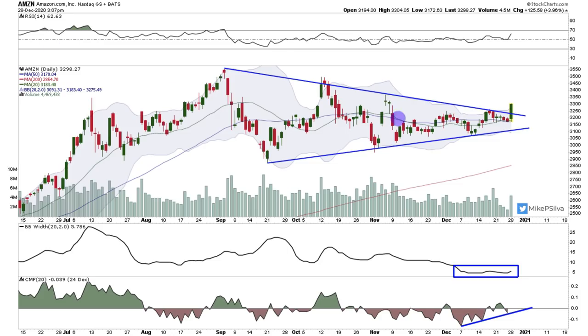Now, we're going to zoom in more on the daily time frame. Okay, the daily time frame, this is a symmetrical triangle. It's in bullish context. This is a solid breakout on very good volume today. So what typically comes after these solid pattern breakouts? Well, we can see a move all the way to the previous high here of around 3550.